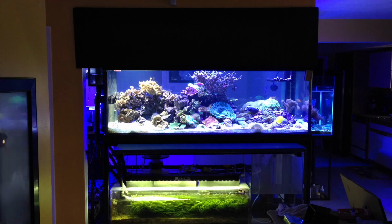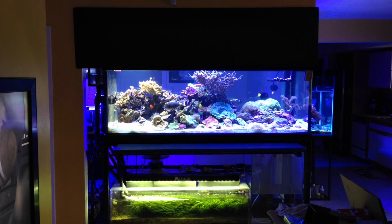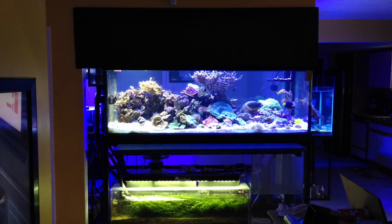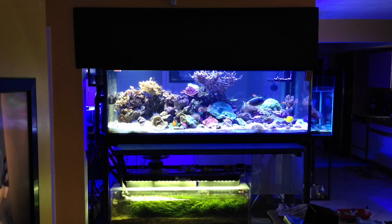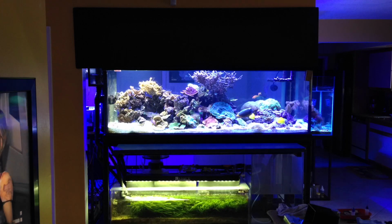Now as you look at the tank, you'll notice that the two bulbs, the right and the middle, are blue, and the bulb on the left is in the 10K mode still. And then by around 4:30 in the afternoon, the entire tank has turned 20,000 Kelvin blue.